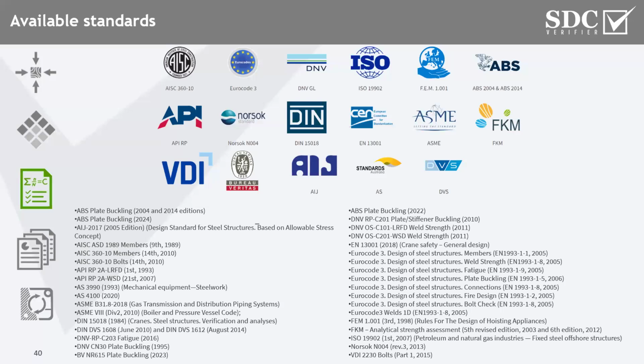And we will also update the joint checks for ISO. We will add single fillet asymmetric welds for weld strength, and we will implement T sections and L sections for ISKI rules. As I mentioned, FKM 7 is going to be implemented, and we will also add a torsion check for EN 1993-1-1 members. And also we are planning to add FEM stability checks for beam buckling and hull buckling.